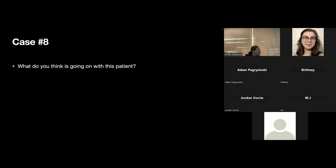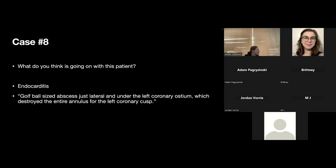So yeah, if you guys thought something looked a little funky, which you guys said endocarditis, this was from the op note. So he had a golf ball sized abscess just under the left ostium, which basically destroyed the entire left coronary cusp and annulus. So it looked weird. It looked like more than just a calcified valve because it was.